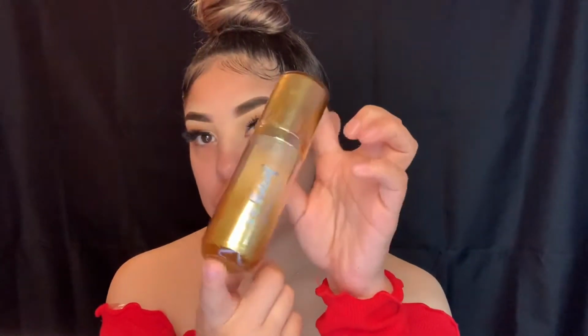Before I go ahead and apply foundation and all that good stuff, I've been using this for about 2 weeks now. I absolutely love it. It's the Physicians Formula 24 karat gold collagen serum. I've been using this day and night. It does contain collagen, which helps make your skin appear younger and healthier, and it helps your face to look very glowy and just healthy in general.